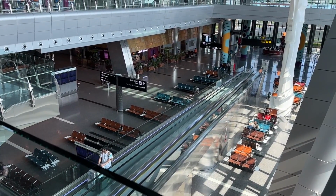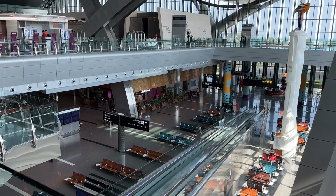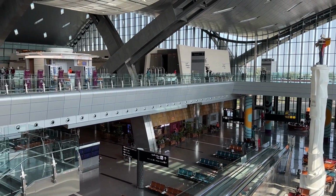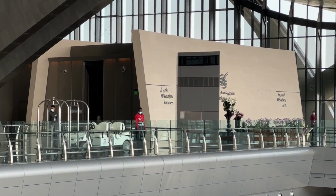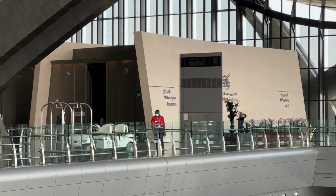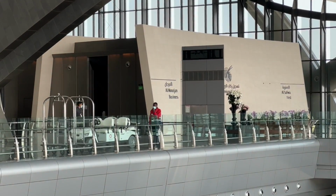Down below, you can see the arrival hall where a lot of passengers that were receiving bags from baggage claim were hanging out, and above that you can see the exclusive area for first class and business class check-in, something that I will be testing out early next year and I'm really excited for.